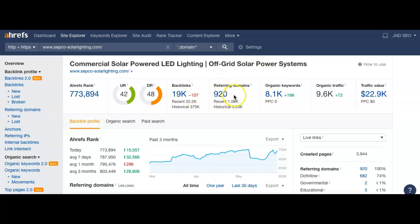And then down here, if we look at the numbers, if you think of the internet as essentially a popularity contest, whoever gets the most votes is going to get the most attention. So what I'm finding here is that you guys have 920 referring domains. These are just websites that you have links on. When people click those links, it's actually going to bring them back to your page. So the 920 websites or domains that you guys do have links with, they're sending you back 19,000 links to your page. And you guys right now can be found for just over 8,000 keywords.